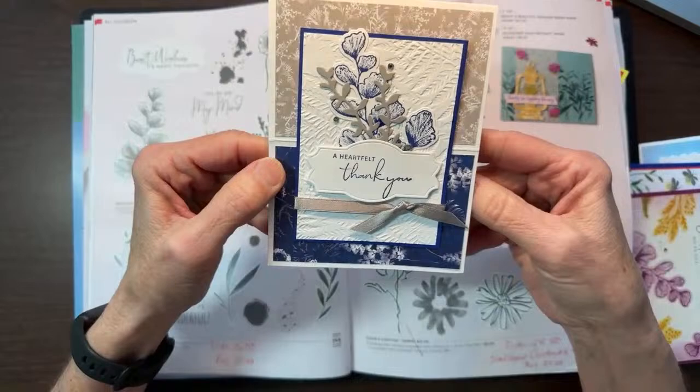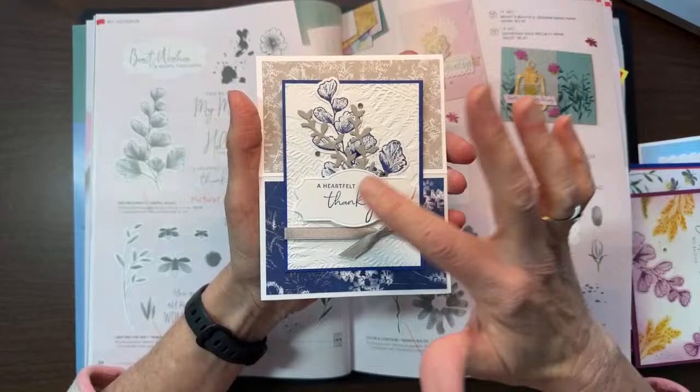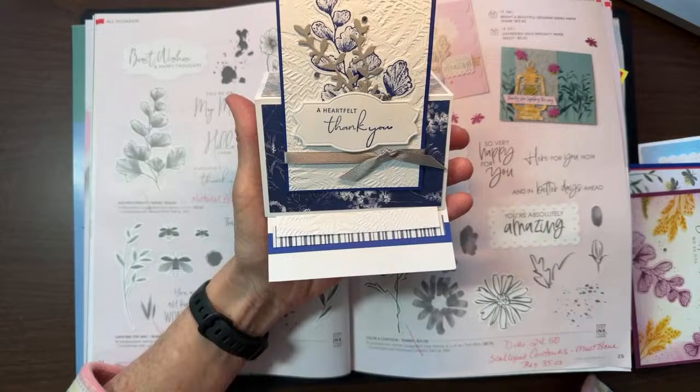So here is a card. Now, this was designer paper. This was from Melissa Ellis, my wonderful friend in one of my uplines. She had made this card. So the paper has been retired, but you can see how pretty the stamp set is. And then it goes up into an easel card.